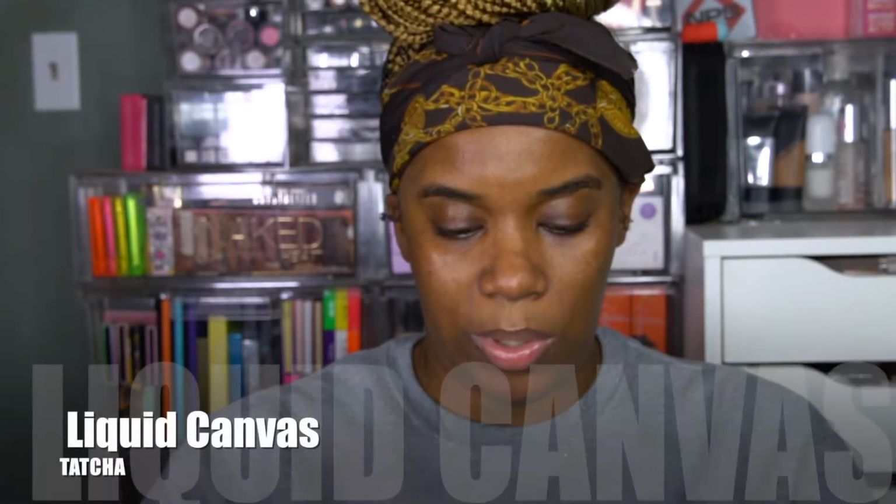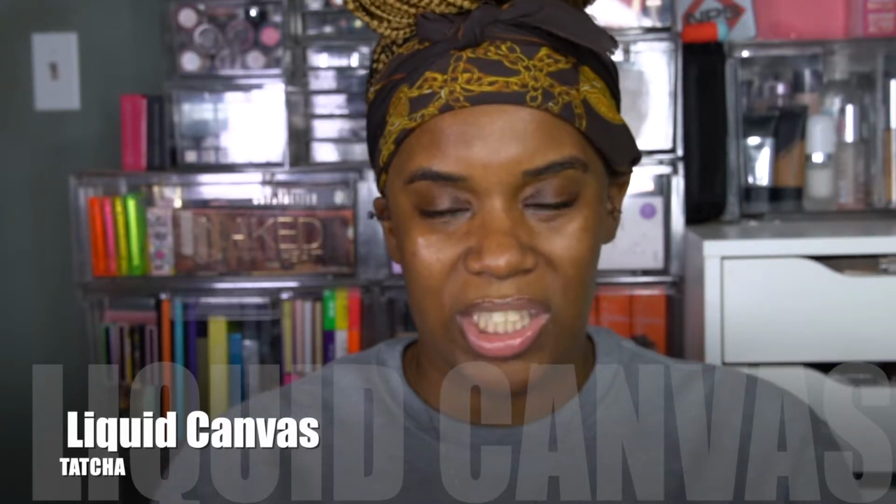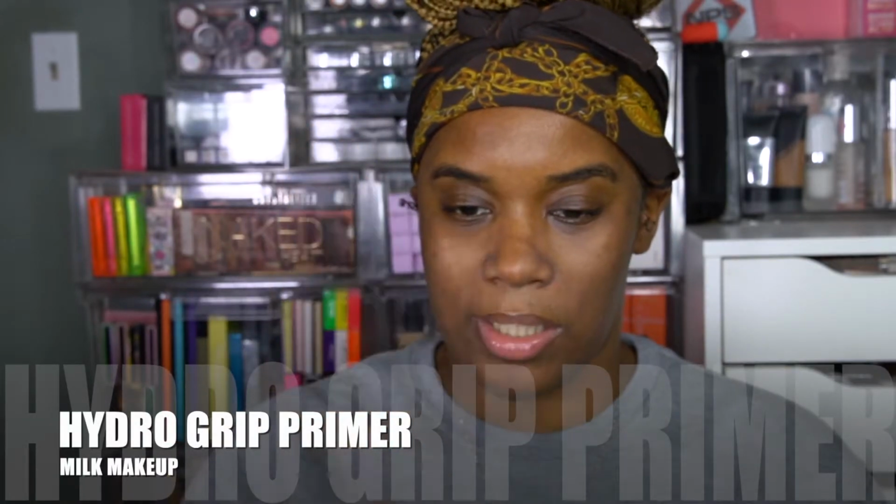I'm using the TATCHA liquid canvas, just a little bit, just on the center of my face where I'm more porish. By the way, that glow toner is also to help tighten pores as well. So you'll see a little bit of a cast using the TATCHA. I like the liquid canvas better than the putty looking thing, because I just felt like it sat on your skin versus how this goes on. Anyway, and yes, I still do use my NILK Hydra Grip, so that's next.